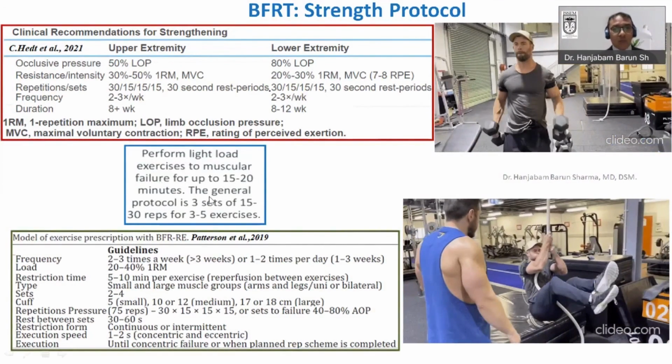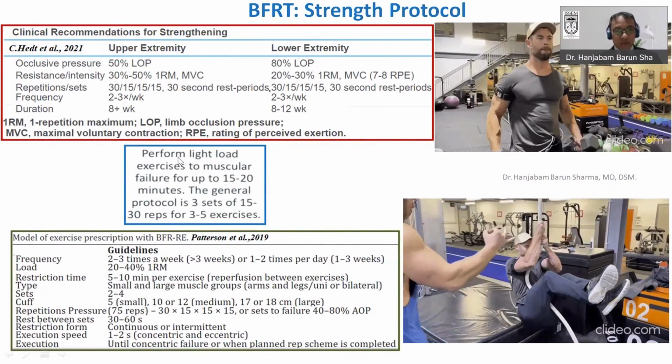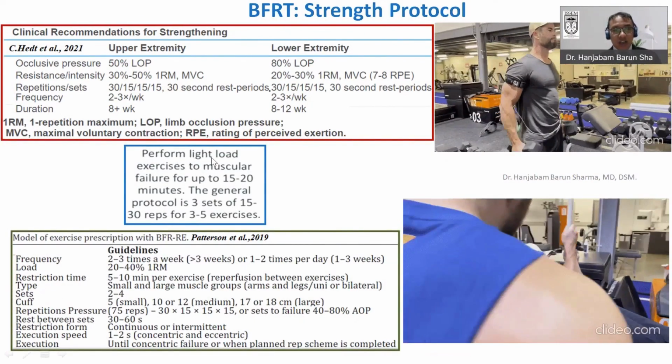Similarly, this is a general rule of thumb we have used. Another rule of thumb they can use: you always use a light exercise.